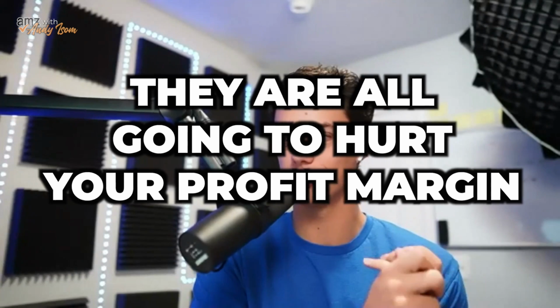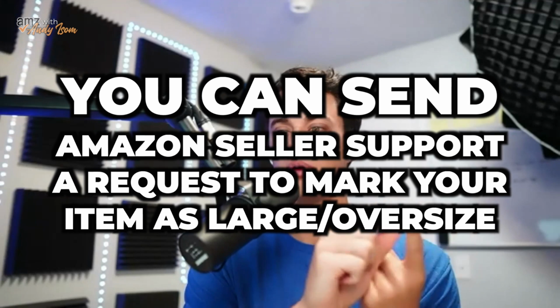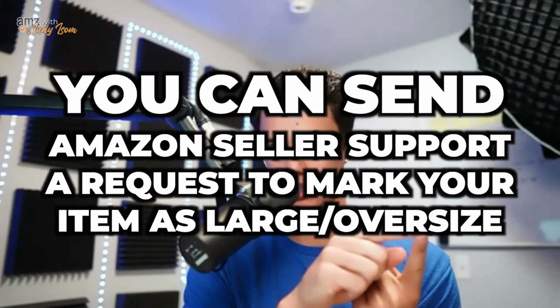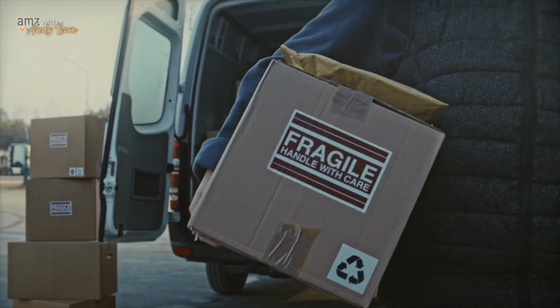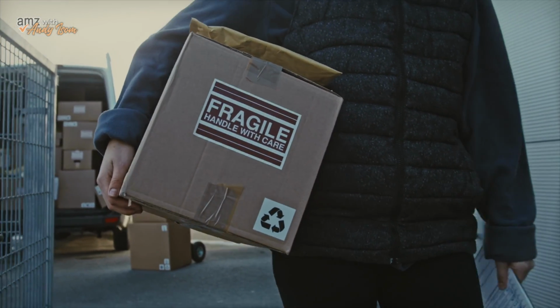Hopefully this is making sense. How do you do that? There's a couple ways to go about this, and unfortunately they're all going to hurt your profit margin quite a bit. First way: you can send Amazon seller support a request to mark your item as large oversize. Even though it's not necessarily big and it's not an oversized item, if you request them to mark it as large oversize, they will ship it in a cardboard box. So from my research, that's one thing you can do.